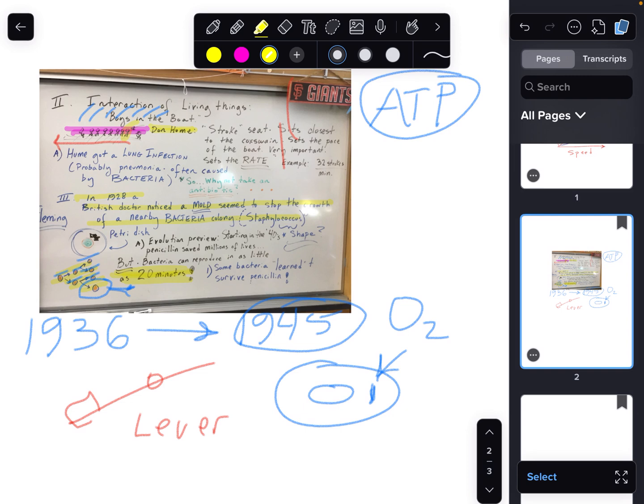So I threw a lot at you, but I just wanted to go through our notes, how we're combining a little bit of physics and a little bit of chemistry and biology here.